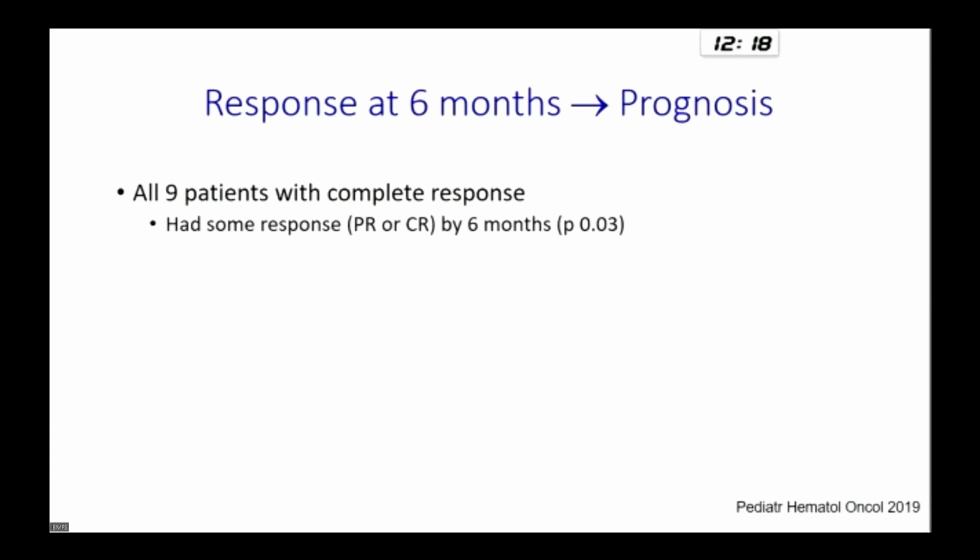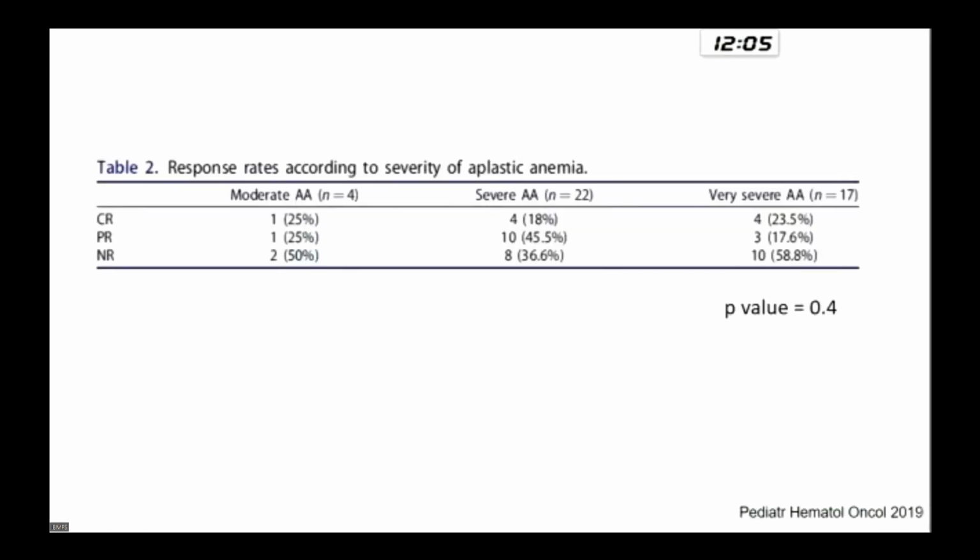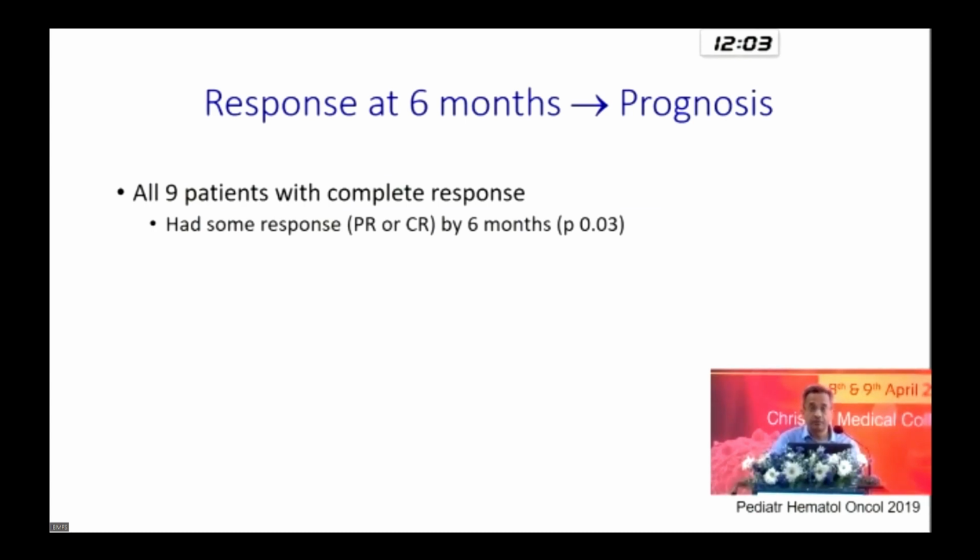The other thing that we could get from the study was that response at 6 months was associated with prognosis. All 9 patients who had a complete response had some response, either partial or complete, by 6 months. So this was significant. If a patient responds by 6 months, he's likely to have a better prognosis. But at the same time, one would always see some patients who respond late.